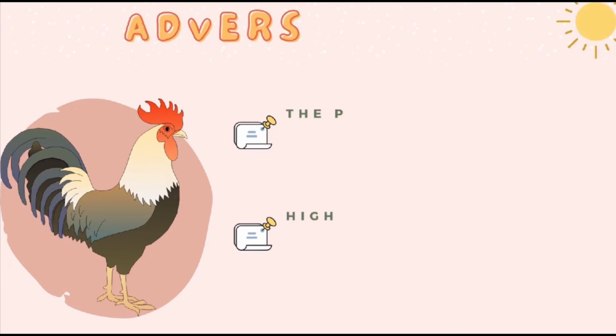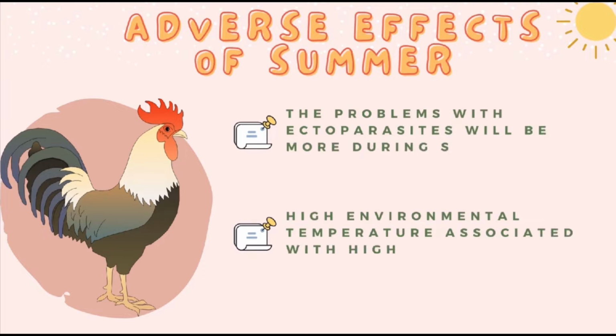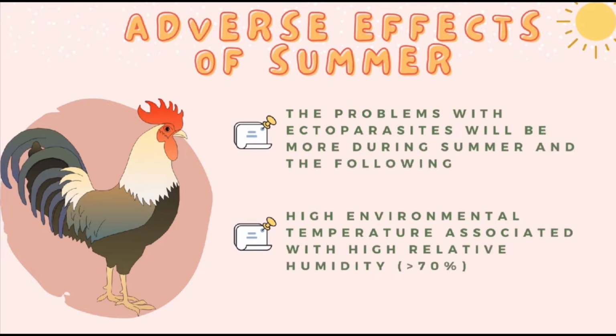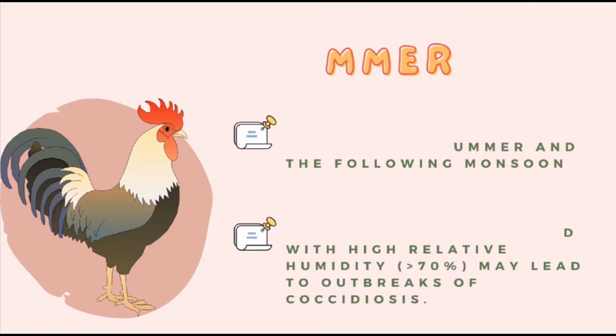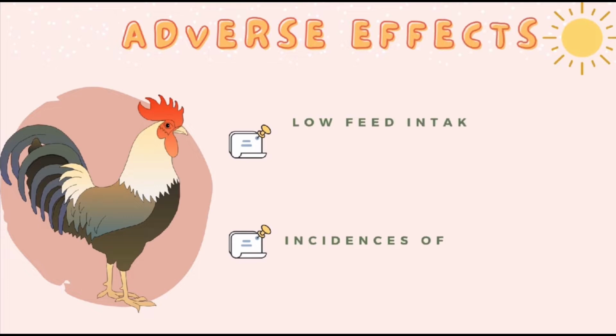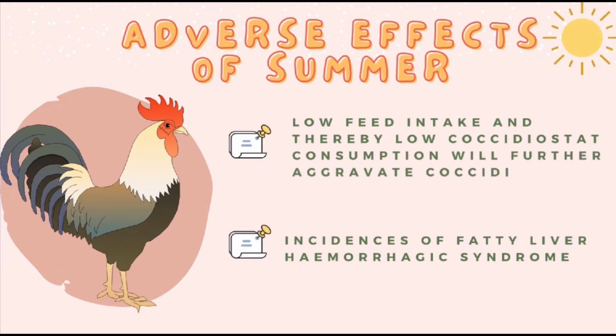The problems with ectoparasites will be more during summer and the following monsoon. Moreover, high environmental temperature associated with high relative humidity may lead to outbreaks of coccidiosis. Low feed intake, and thereby low coccidiostat consumption, will further aggravate coccidiosis outbreaks. Incidences of fatty liver, hemorrhagic syndrome, and other metabolic disorders like heat stroke, liver rupture, etc. are more during summer, especially in the case of heavy broilers.